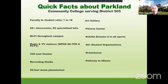Want to share with you a few facts about Parkland College. First of all, we are Community College District 505. And the great thing about community colleges is that we really have small class sizes for our students. So it's class sizes of 1 to 18, maybe even smaller than that, just depending on what we've got going on. That's super important to be aware of. This is where you're going to get to know your instructors and your classmates. It's a great learning environment.